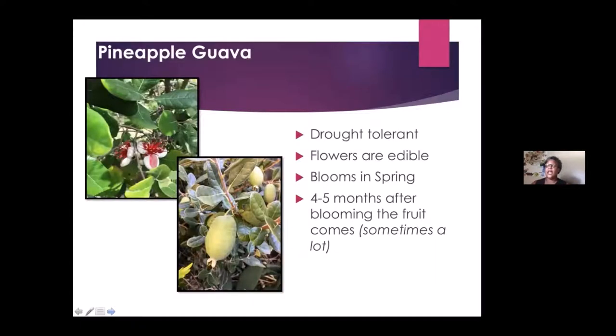All right, the pineapple guava. Beautiful, beautiful shrub. It can get pretty big if you allow it. I have a friend who has one, and she says it really pumps out the fruit. She would bring it to work, bags and bags and bags, and this was from two plants. So the nice thing about it is it's drought tolerant, which is great. The flowers that are beautiful are also edible. You can eat those. It does bloom in the spring, and then about 4 or 5 months after, here comes the fruit, which is pictured in the other corner too. It's beautiful. There's different types of guavas too. I've only included pineapple, but there's different types of guava type shrubs that you can definitely incorporate into your landscape, into your garden. They're all woody.